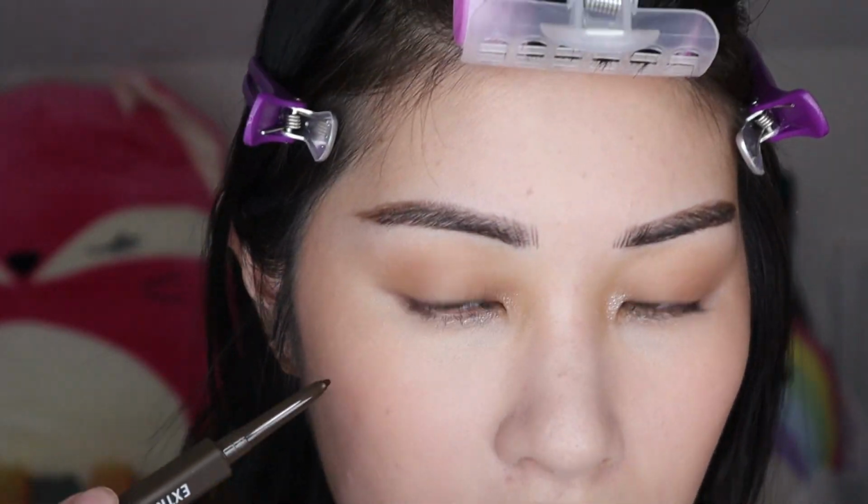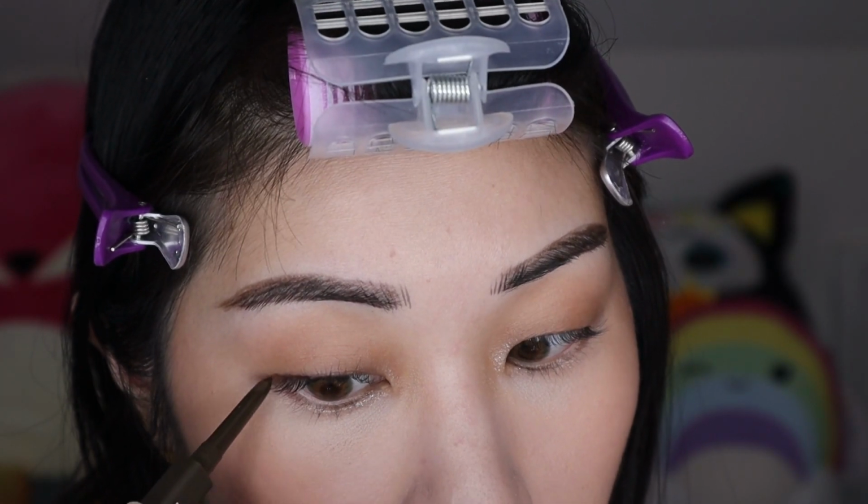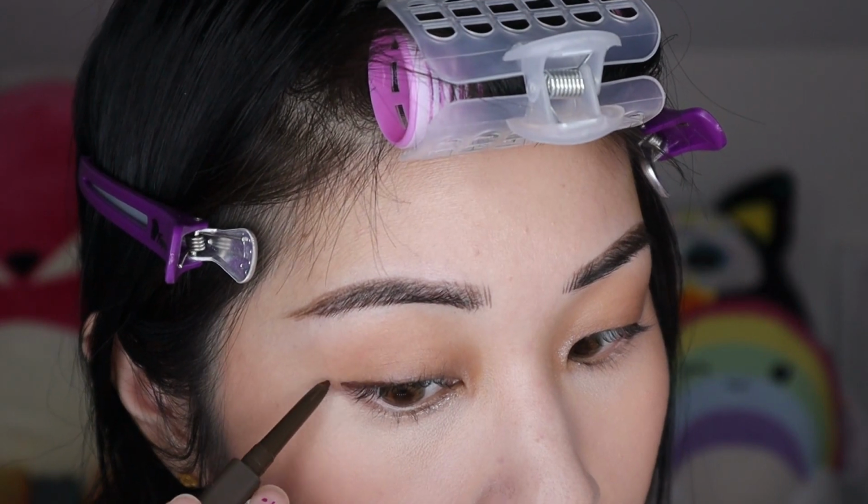And I have this in the shade 01. There's actually not a black in this range. It's all varying shades of brown, which is like the coolest thing ever. Oh my gosh, this is such a good liner. It's really hard for me to find a brown eyeliner in the States that doesn't look like black, because a lot of times brown liners honestly just look black, but this is actually a true dark brown.